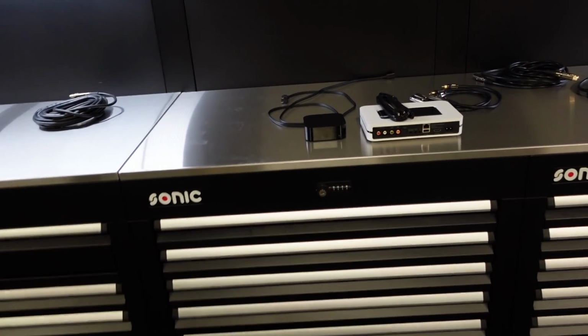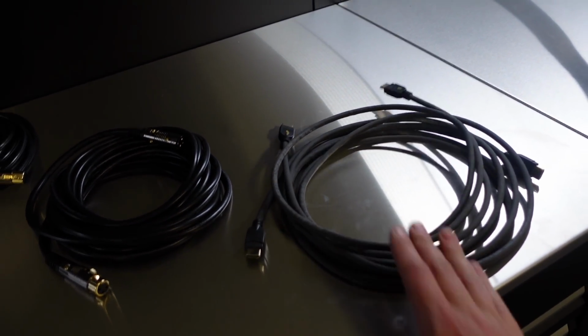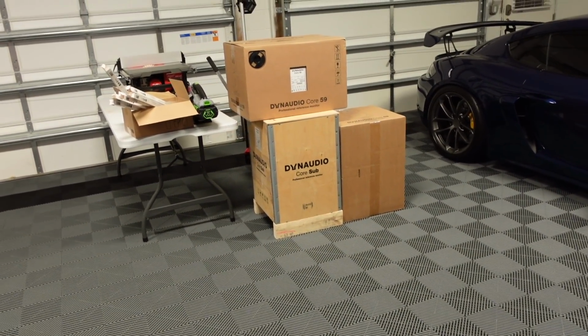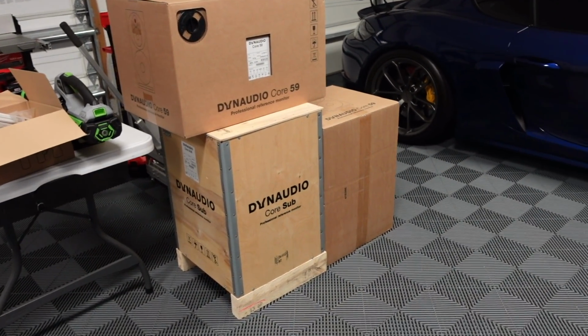We've got 2 power cords, 3 adapter cables, 3 XLR cables, and 2 HDMI cables. I guess a 3rd power cord for the TV. So 4, 5, 6. 6 power cords, because each speaker needs its own power. So I'm going to unbox this stuff, start to wire it up, and I'll show you what we got.